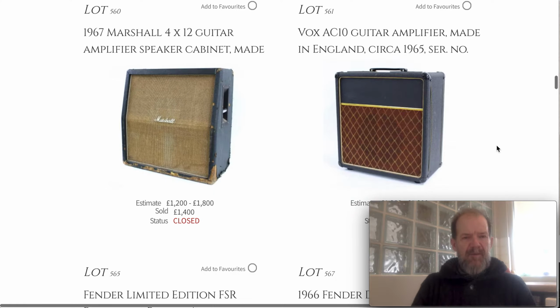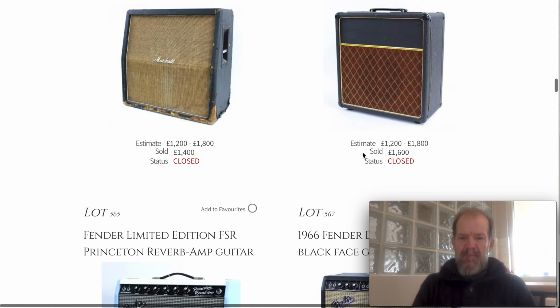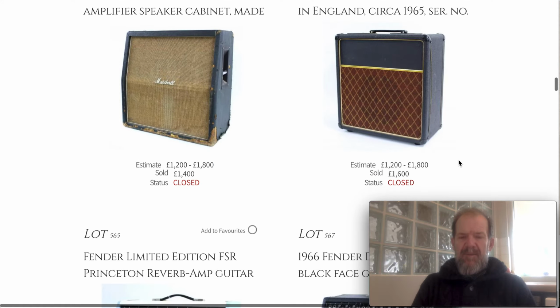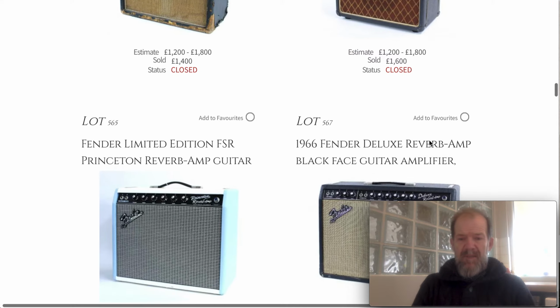Now this is, I spoke about this yesterday. This is a 1967 Marshall 4x12 guitar amplifier speaker cabinet. That went for 1,400, so yeah, it's well within the estimate. This one here, this was the Vox AC10, 1,600.